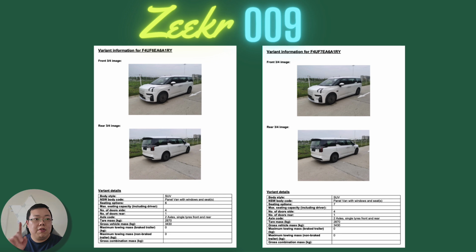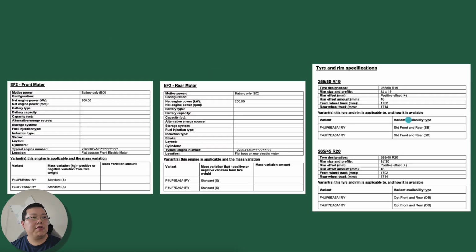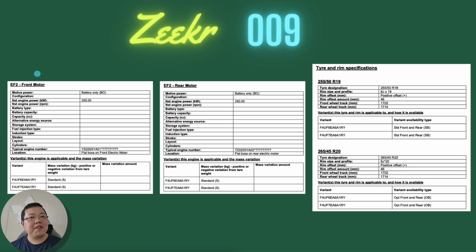But let me jump over to some of the more interesting information, which gives you a hint of what's to come in terms of specs. If I jump onto the next slide, I've got some information on the front motor, the rear motor, and tyre and rim specifications. Let's start off with the front motor. 200 kilowatts front motor, and you'll see here the 6-seater variant and the 7-seater variant. These are standard, which means both of them have a front motor with 200 kilowatts. On the rear, we've also got 250 that is standard across both variants for the 6 and 7-seater.